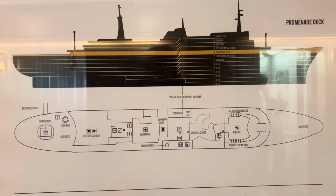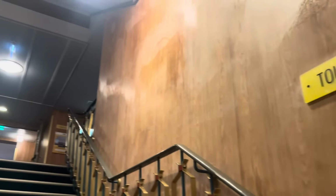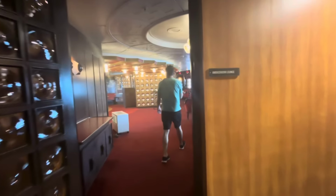Safety announcements, first of all. All right, let's start at the beginning. Aha. Ambassador Lounge.